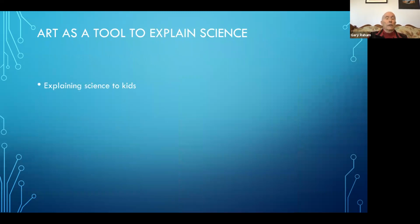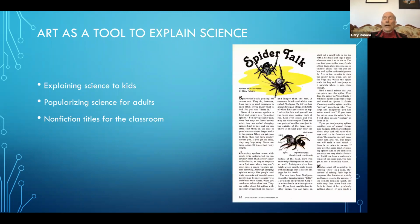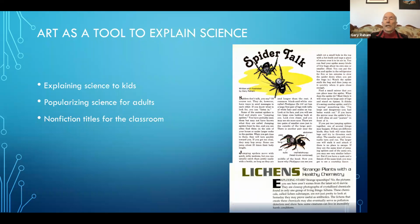So of course, art is a very strong tool to explain science, and you can use it in a number of ways. You can explain science to kids. You can popularize science and explain it for adults. You can write nonfiction titles that can be used in the classroom. During the 80s and so on, I did quite a bit of this. I wrote a number of articles for Highlights for Children. Spider Talk was one, telling how jumping spiders actually communicate by waving their legs back and forth and dancing in just a certain way. In fact, if males don't dance in just the right way, the larger female will eat them rather than mate with them. So it's good that they learn quickly.